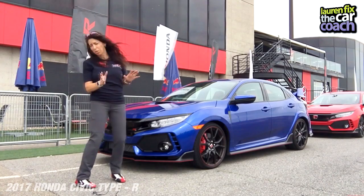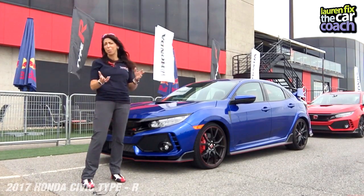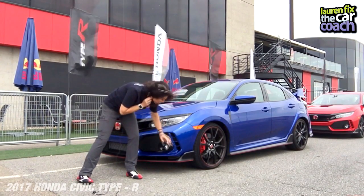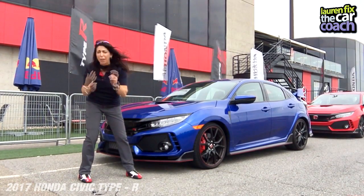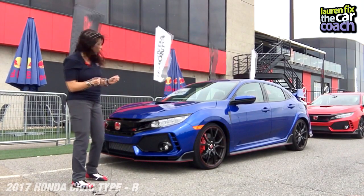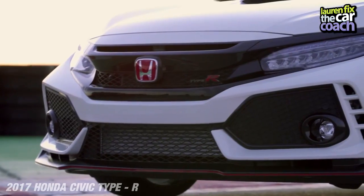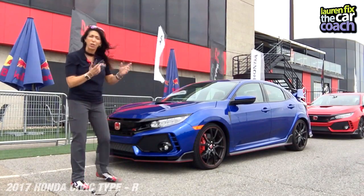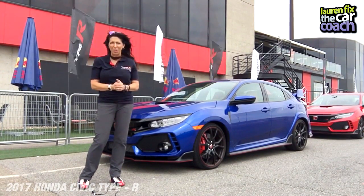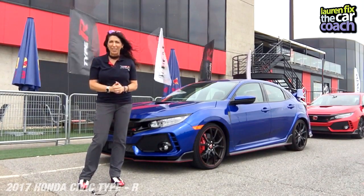Believe it or not, I just have to tell you some things. You may look at it and go, it's just a bunch of parts. It isn't. Every single vent, from these little vents to the splitter, everything on this car is functional. There's an intercooler. It is turbocharged. This car is sexy, but it's so sexy. I got to show you the inside of the car, take you for a ride on the track, and we'll also take you for a ride in the street. Let's go for a spin.